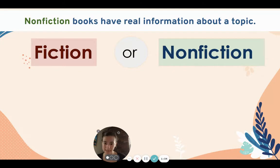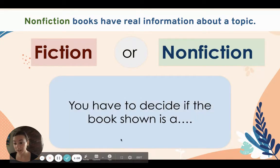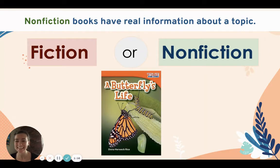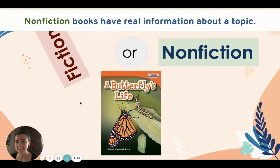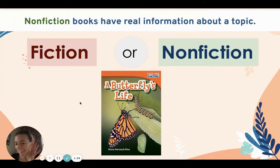Now we're going to play a game. You have to guess if the book I'm going to show a picture of is a fiction book or a nonfiction book, okay? Come on, let's try. Here's our first book, A Butterfly's Life. Is this fiction or nonfiction? What do you think? If you guessed nonfiction, you were right. Friends, this is a book all about a butterfly's life.